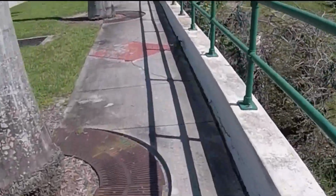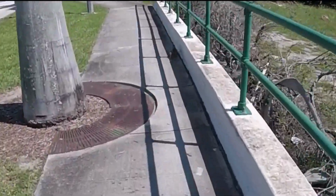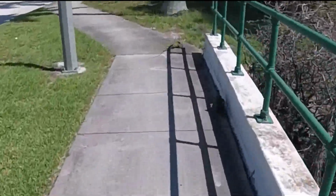Chasing an iguana. Look at him go. Look at this little guy. Look at him go.